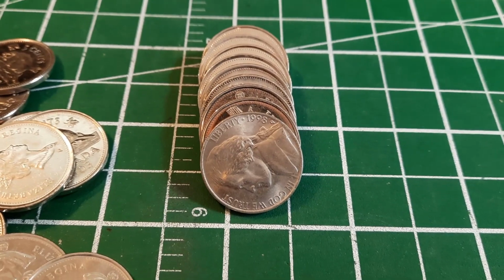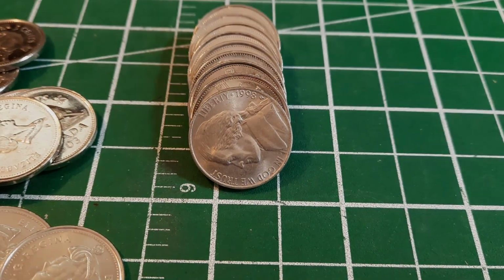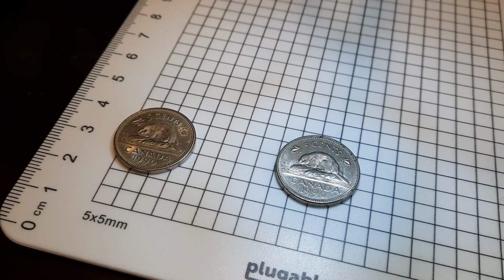Roll number 44, and we have our 16th US nickel. This one is a really nice looking 1998 P. Same roll, just a couple of coins back, we have another 1963. Roll number 45, and I just put another 1990 that we found.